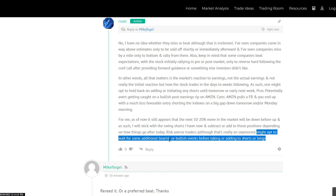So they might opt to wait for some additional bearish or bullish events before taking or adding to shorts or longs. So what does that mean? Well, I've given you levels overhead that if we're taken out and we keep going up from there, it's going to give more check marks to the bullish case and the odds that we're going to go to new highs, and that the drop that we had into the recent lows was it, and it was just another correction, another buying opportunity in a very strong bull market.